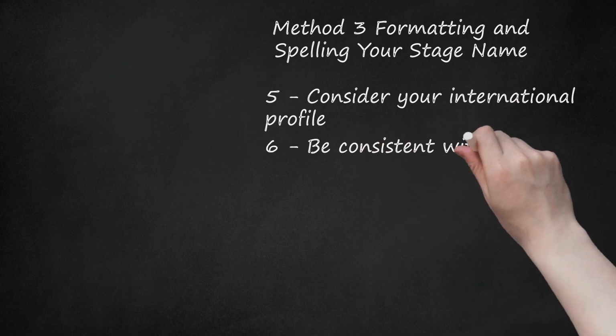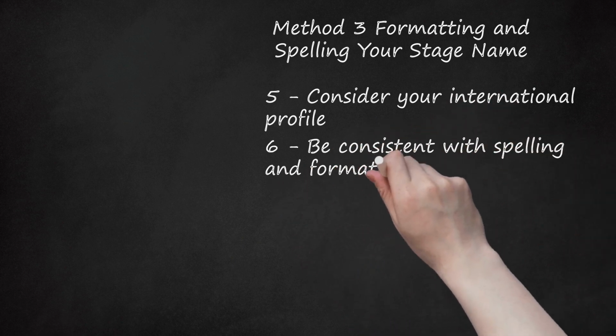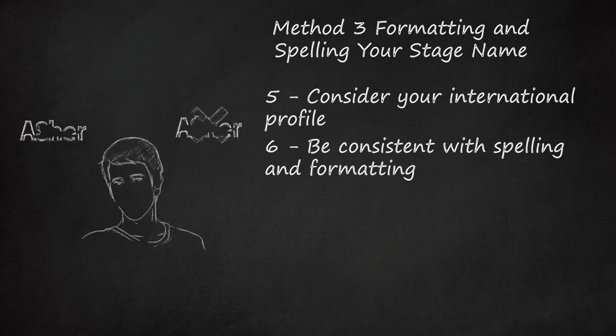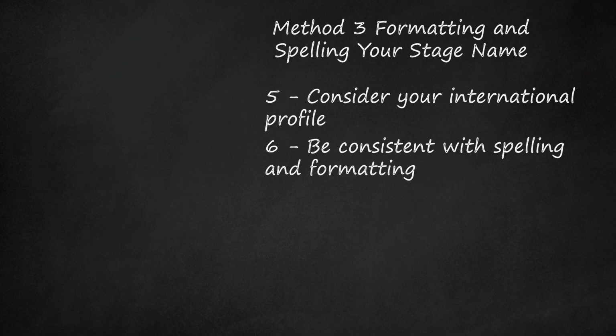6. Be consistent with spelling and formatting. If you do choose to use alternative spelling or unique formatting of your name, keep it consistent. Do not fluctuate between using an S and $. Choose one and stick to it.